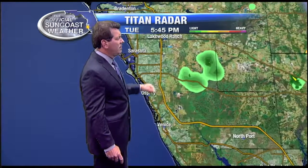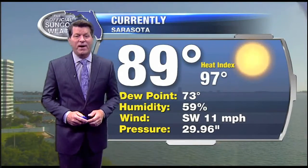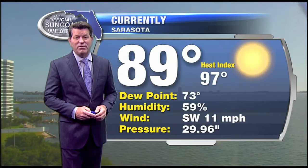You see a couple right there. There's some heavier activity to our north right now in Hillsborough County. There is a chance we could see other showers popping up here and there, mainly east of I-75, but chances are pretty small at this point. 89 degrees, the dew point's up there, winds out of the southwest, that's a sea breeze, and the barometer has been falling ever so slightly today.